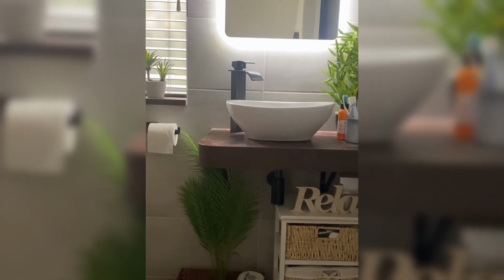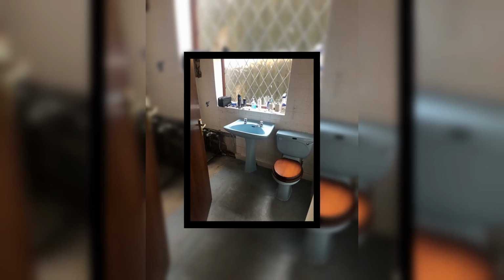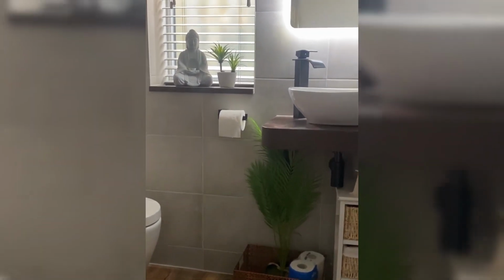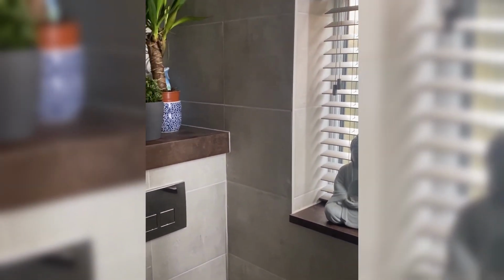So when we moved in, this was the first room we eventually did. So there used to be a blue bathroom suite in here. We've changed it all for white just to modernise it up. We did actually use the bathroom in here whilst we were renovating until we got to a point where we could rip this part out.